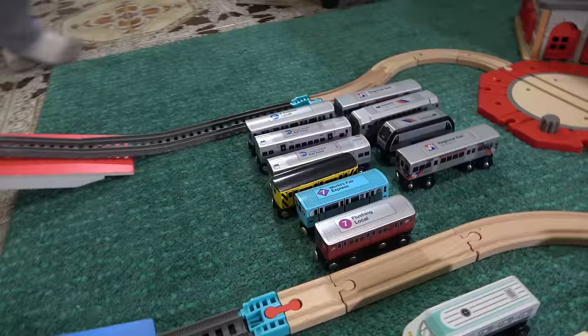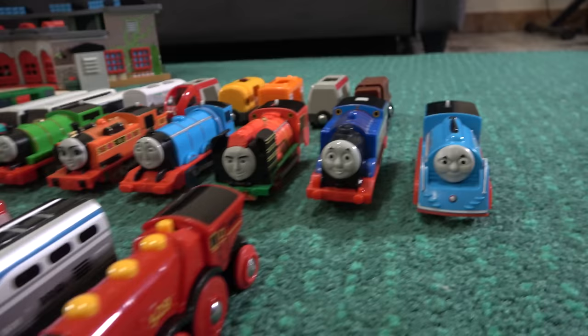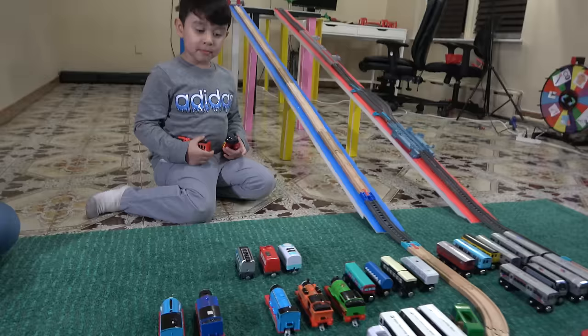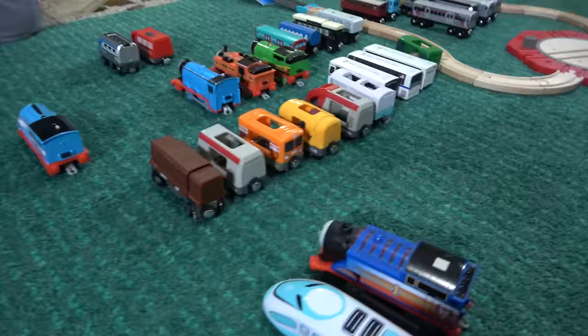This is my favorite train. The E is my favorite, E subway train. These motorized ones here, and here's this turntable. These Thomas and Friends. I pick this one. High speed one. I will take this one. It's so cool, it can steam flip. Okay, I am going to choose the E subway train.